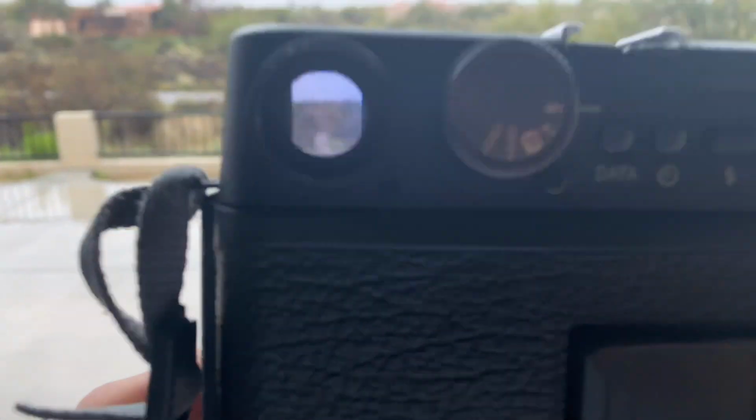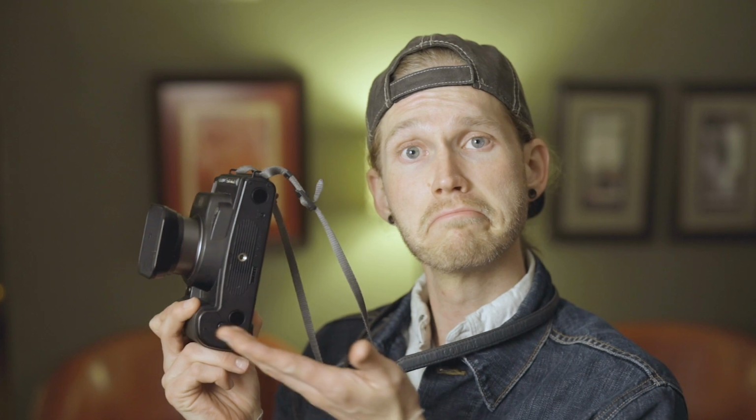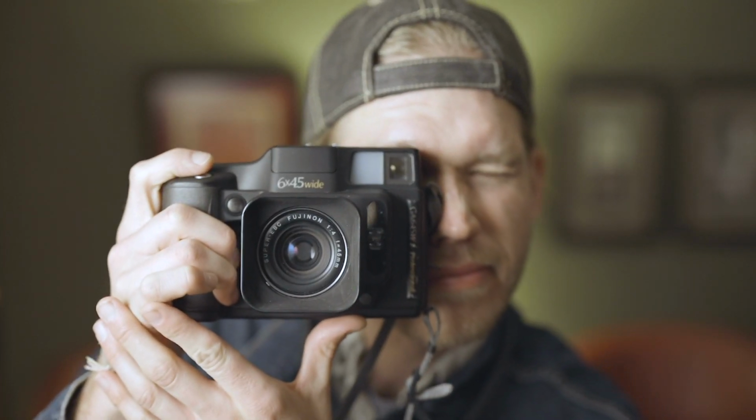The other thing worth mentioning is the orientation of the viewfinder. When you're wearing it around your neck like this, the camera is actually in landscape orientation, and when it's held up to your eye like this, it's actually in portrait orientation.